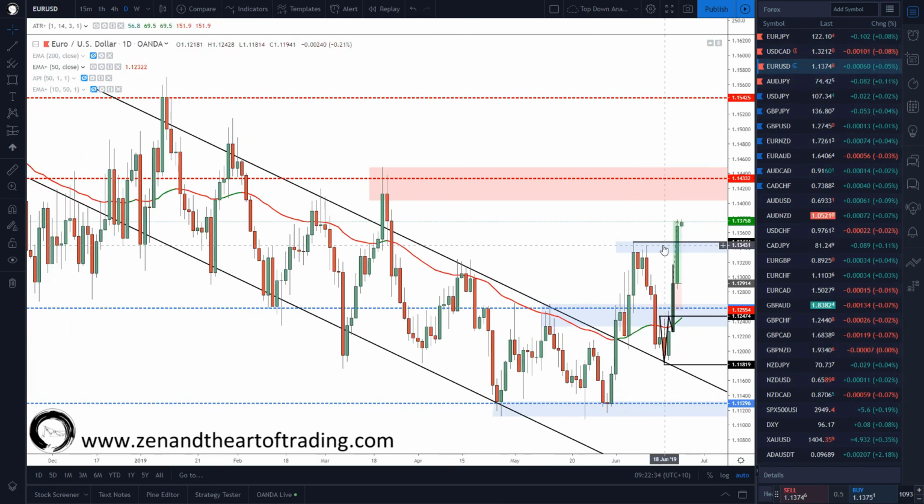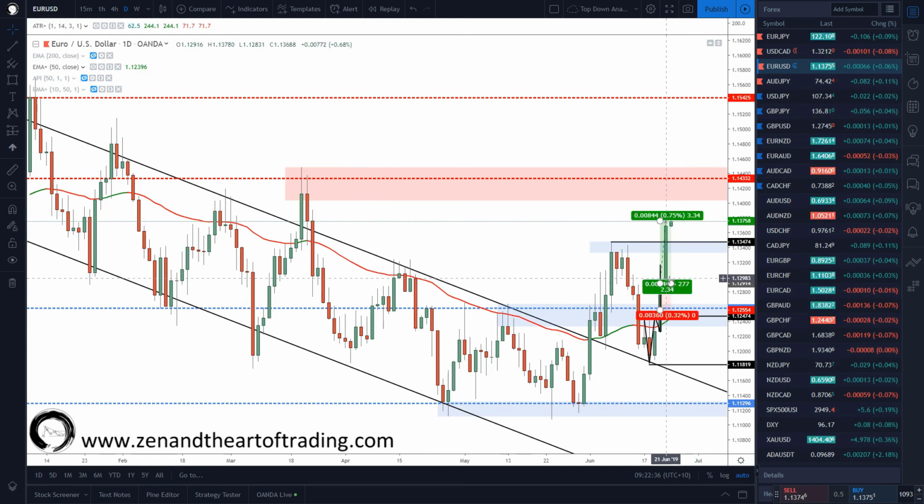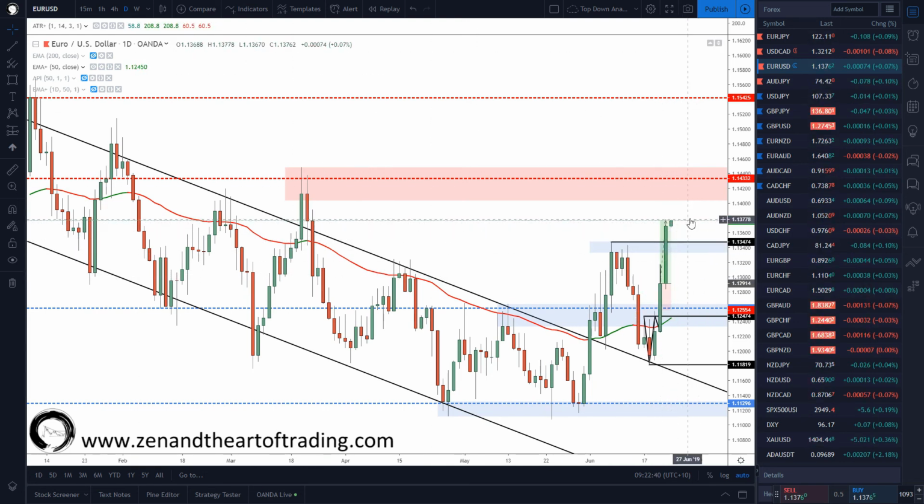Euro dollar, I'm already involved in a trade. I'll be trailing my stop loss below lower time frame structure. Right now there is no lower time frame structure, so my stop is at break even, and I'll probably just leave it there and wait and see how price reacts today and tomorrow.